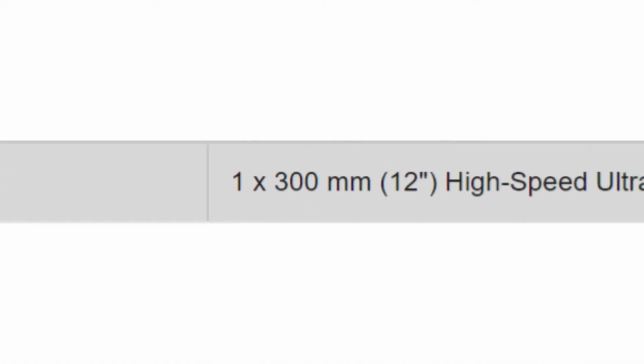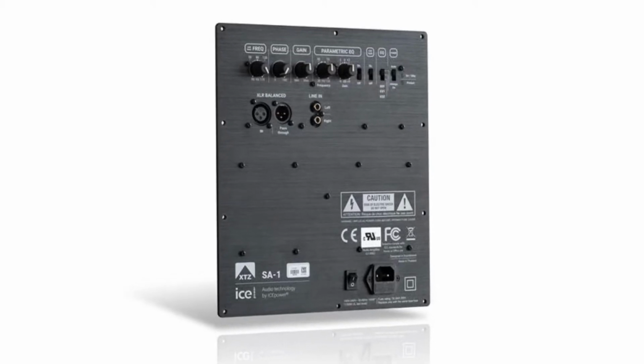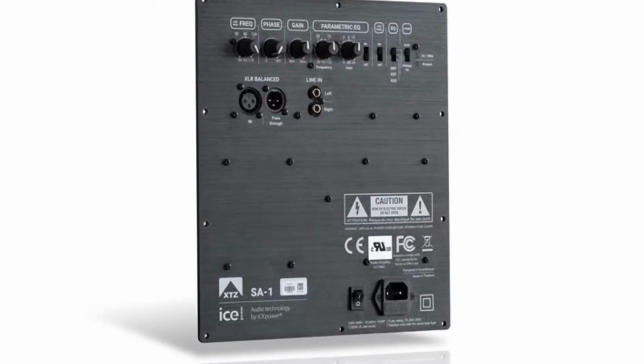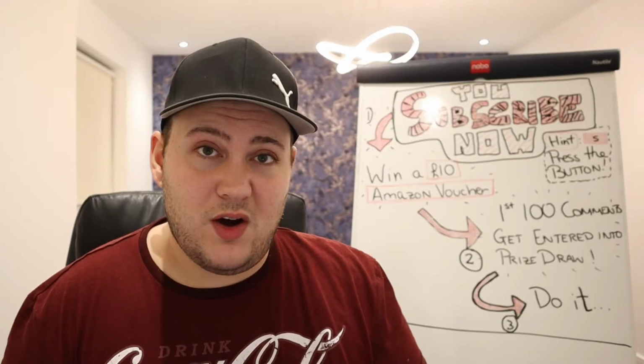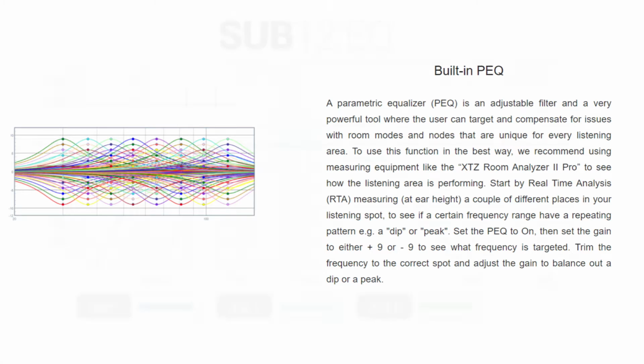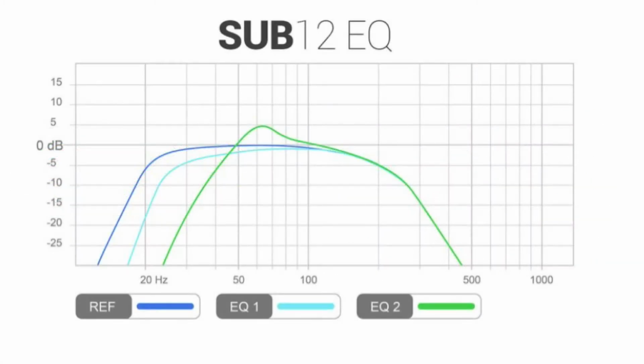Just reading my list here, it has a high excursion driver, and you'll see that in the videos that I'm going to put within this. It's got a 700 watt Class D ICE amplifier, so a very high quality Class D amplifier. It has very nice build quality: thick MDF cabinets, critically braced, a lovely lacquered finish, and a variety of finishes as well. It has additional features like parametric equalization, and it has inbuilt EQ modes as well.